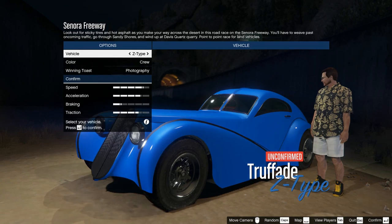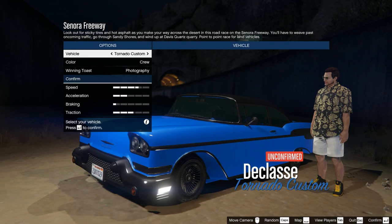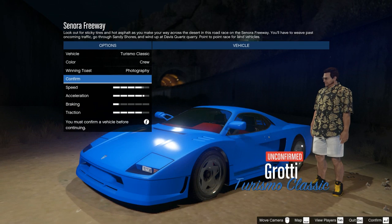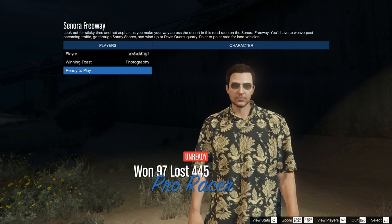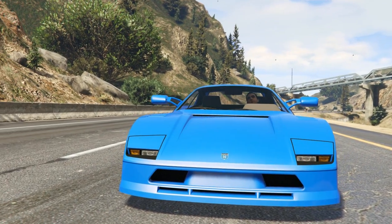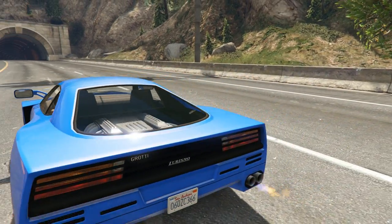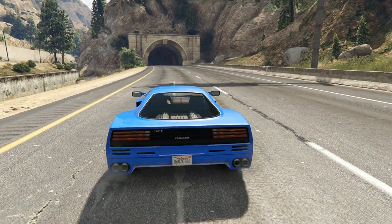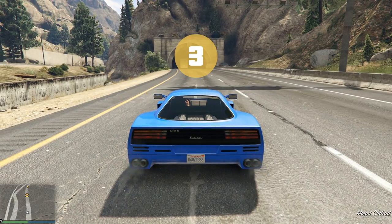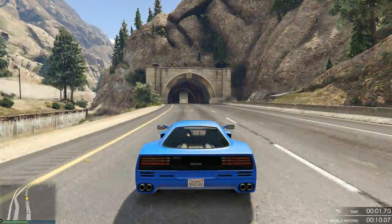Not the Frankenstein. That's a Z-Type. You want to try it one more time here? Let's see if I can control it on that turn. Why not? You're curious, aren't you? Focus, focus. Maybe I'll ramble less this part of it here.